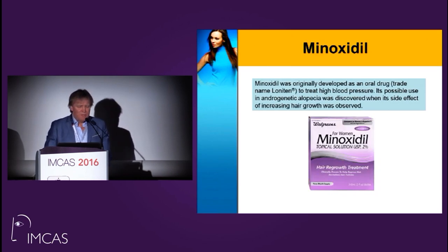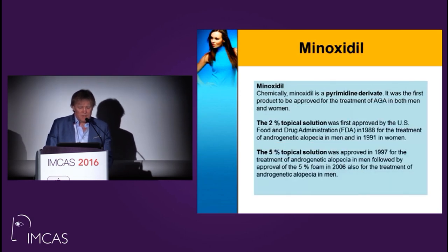Minoxidil, as you know, came from a drug that was originally used to treat blood pressure, and like a lot of our advances in medicine, it was because it was used for something else. All our psychiatry medicines for depression, as you know, came from blood pressure tablets originally. Rauwolfia in the late 50s causing depression. And it was pretty much the same thing for Loniten when it came out. It reduced blood pressure, but it also caused hair to grow, particularly in females.